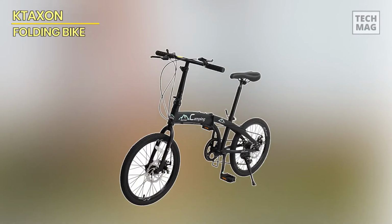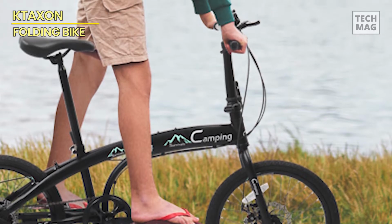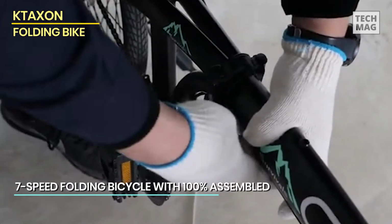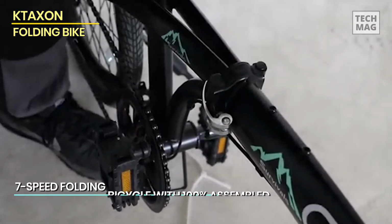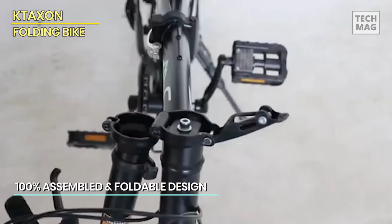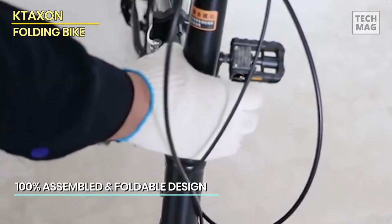Ktaxon. The bike is fully assembled. All you need to do is open the packaging. In contrast to other standard folding bicycles, this one has a handlebar that folds for easier storage in the trunk or other convenient location. This bike's adjustable handlebar and seat let you set it to the ideal height for your height, making it suitable for nearly all age groups. It is perfect for outdoor riding, biking in parks, and commuting.